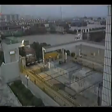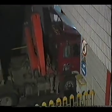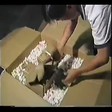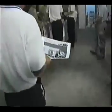A continuous stream of lorries passes through the X-ray plant night and day on their way into Hong Kong. Not surprisingly, customs have their successes. Not many smugglers yet know that it's possible to X-ray a truck.